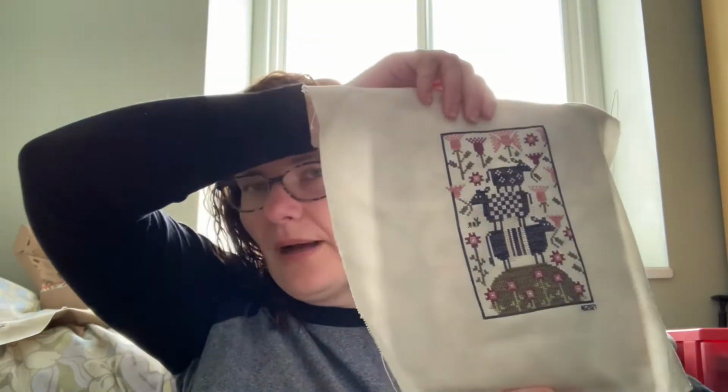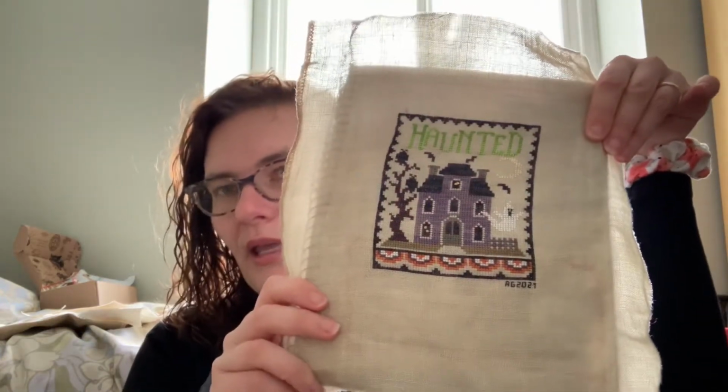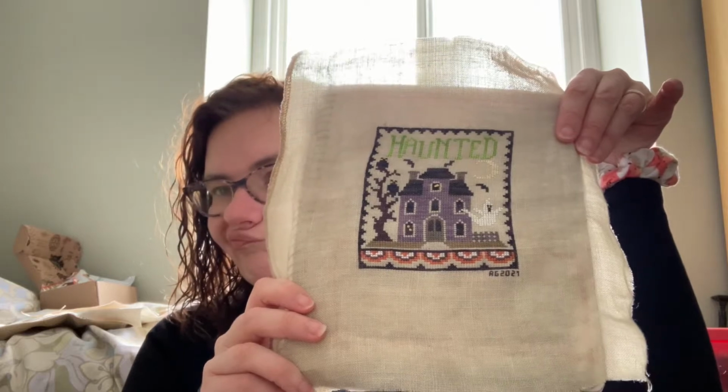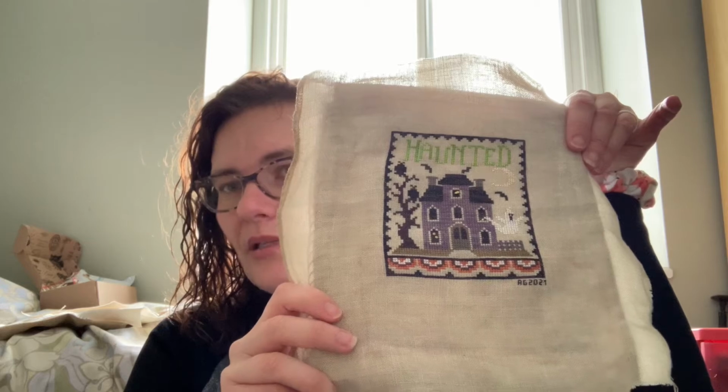I have this guy right here, Cow Pile by Plum Street. Oh, and this Lizzie Kate right here. That one can also be found on 123stitch.com. And then I finally finished one of my Waxing Moon. This one right here, it's part of Haunted Trio. The other 2 houses are gray, I think. So I just picked this one up. It's super cute. Loved it. That one was in timeout for a while. I'm not sure why.